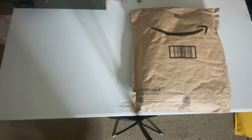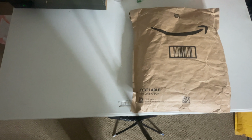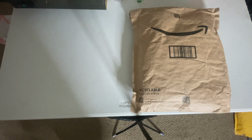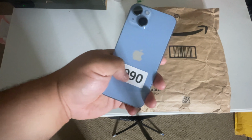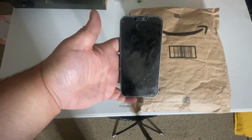Okay. Looks okay, but it's, you know, wrapped up. Hopefully I can be able to see what's going on with this phone. I'm just tearing it up. It has a number of 090 on the back of it. Oh yeah, the one. So clean back glass, and it says 090 on the back. But the front, oh boy.